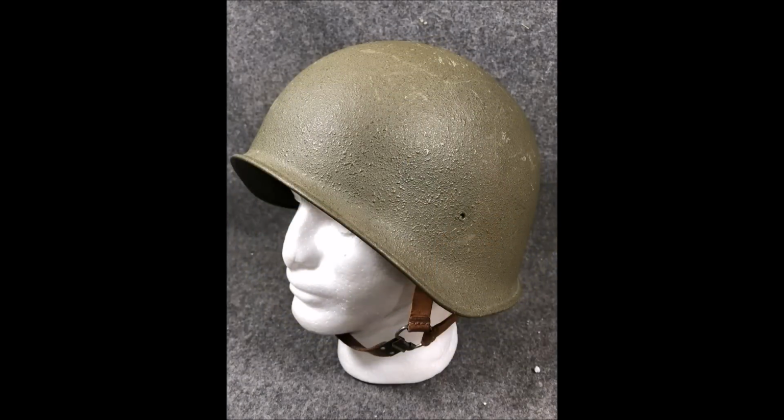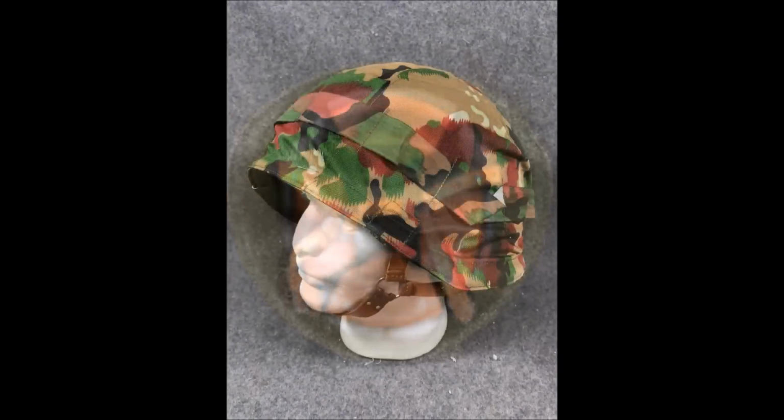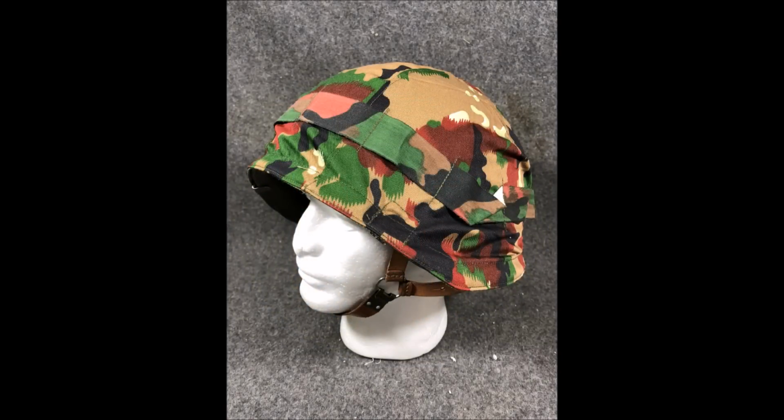Now I got the Swiss model 1971 steel helmet. These are very common, yet not so common anymore in the U.S. Everybody wants them. They're very well made, even though they're not ballistically that great, as you can see in my ballistic test. There's the Liebermuster or Alpenflage cover for the Swiss M1971.